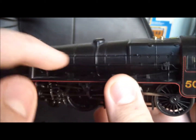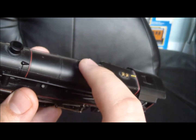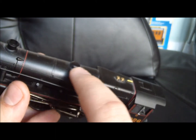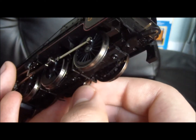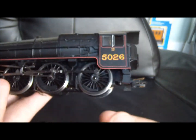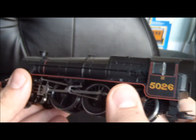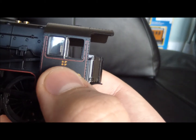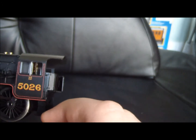And the other side is just as nice. You get a very nice pipe along here. I'm not too sure what that is, but it obviously has a purpose. A very nice dome, and I think there's a top feed there, but I'm not too sure. And you also get sand pipes here, and it seems to have snapped off there, but you can just see a bit of it. And the brake rods, which I've added myself, and the brake pipe at the front, which I've also added myself, come as an accessory. 5P, 5F, so 5 in total. So as a whole, it was a 5MT, and the number is 5026.